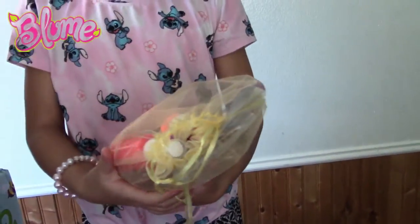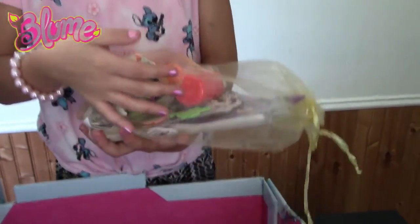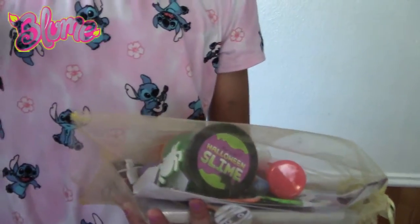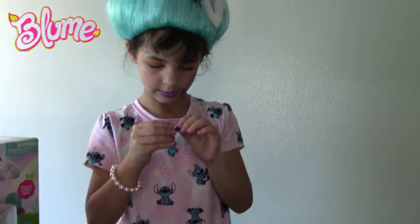What's that? Wow, I don't know. Looks like slime. Yeah. Ooh. I think you got it right. Uh-oh. Hey, I know what I can do with this bag. Okay.